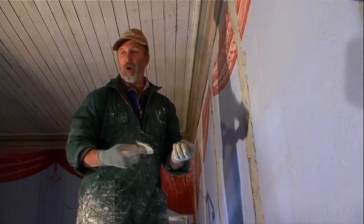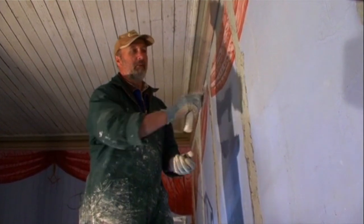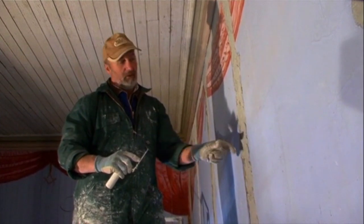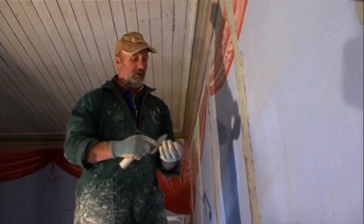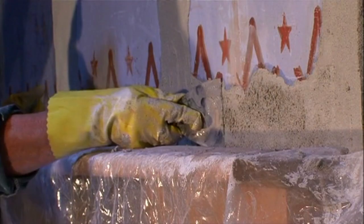Sometimes it has fibre added to it to give it a bit of extra strength, particularly when you're doing big areas of plastering. But for the purposes there, we've got small areas, so I haven't put any fibre in it. It has a long history, the use of lime back to sort of Roman times, and it's a very good product that we've lost a lot of knowledge about.